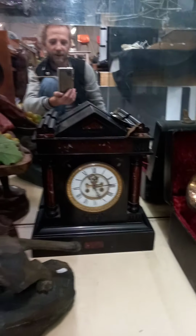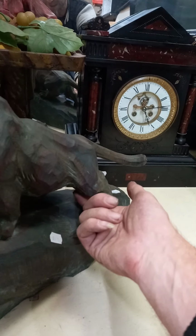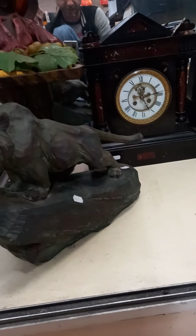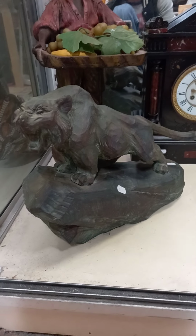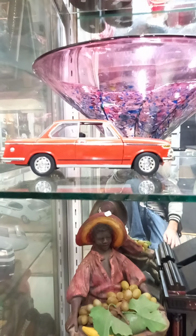Now this is a really nice clock. And this is nice. The big bronze tiger. There's no marks. There looks like there might be a signature to the underside under here, but it's really hard to see. But nice modernist sort of cubist feel about it. The Fruit Boy sort of card tray, fruit tray. Little BMW diecast is a ripper.